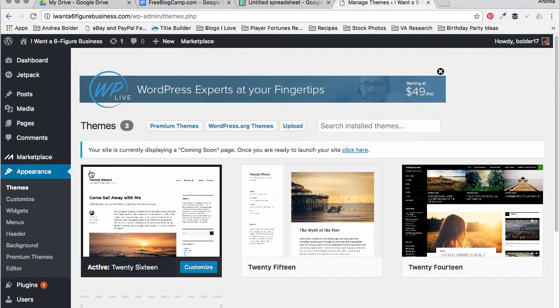Number two, you want to make sure that there is documentation and support from the developer in case you need help or support with your theme. So you want to make sure that support is readily available.